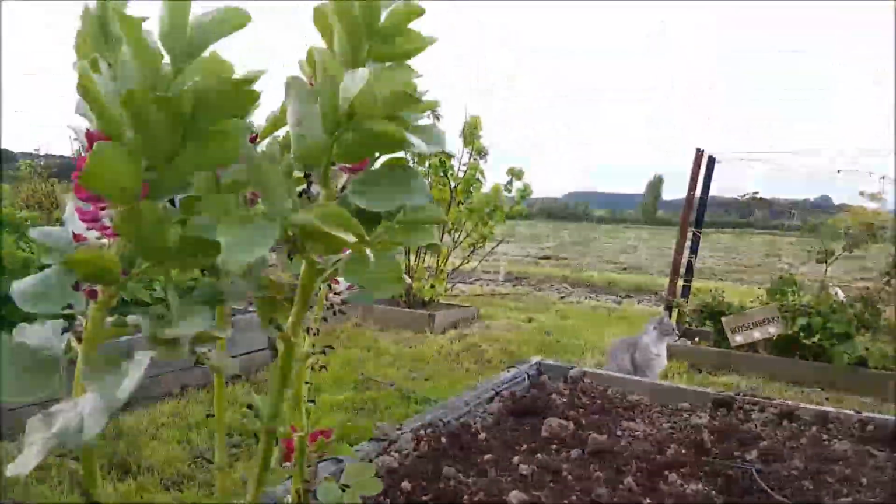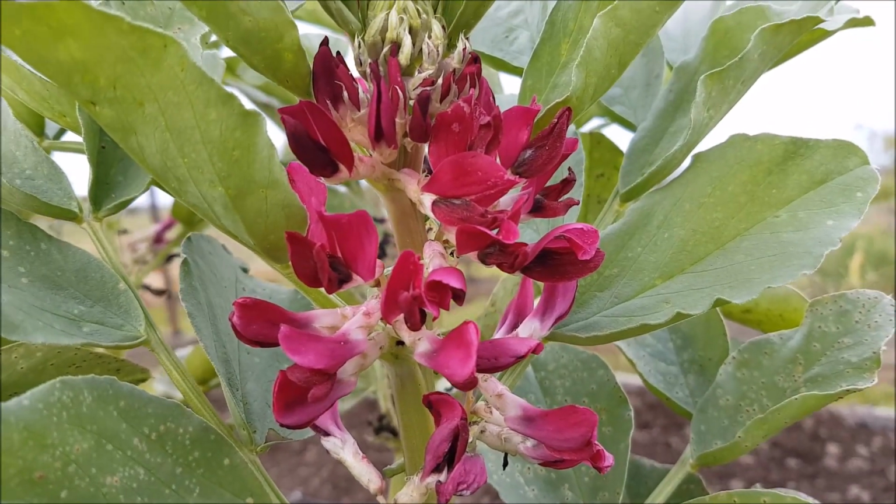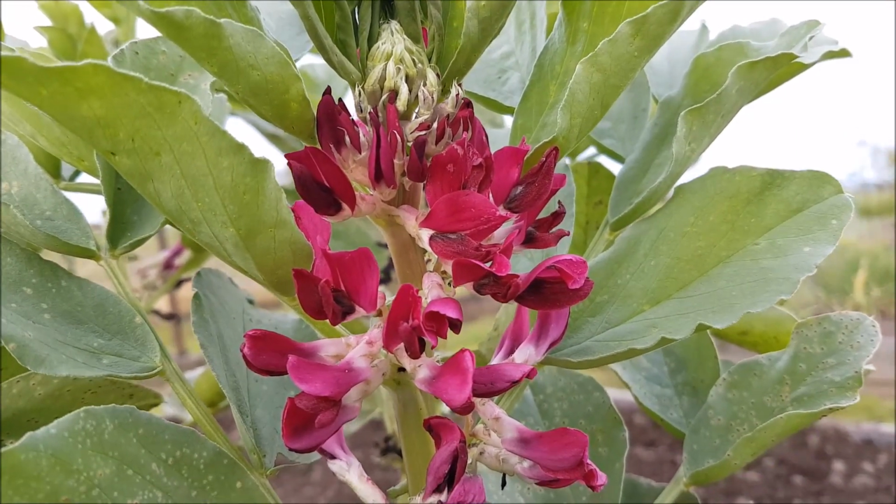I do have beans in here. These are the Huey broad beans with their beautiful red flowers. Can't wait to try them. Not that I like broad beans all that much.